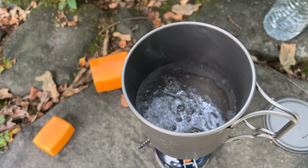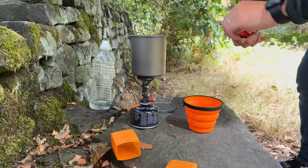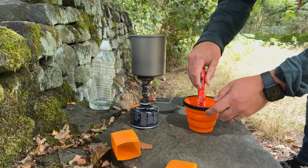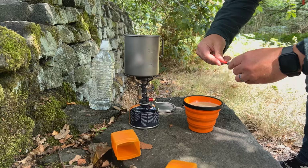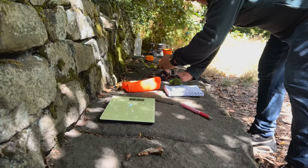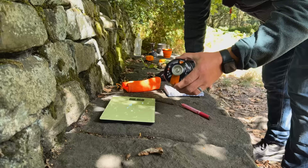Right, we're there. Yeah, that's interesting. Gonna make some better use of the water this time. Alright, that's cooled down now. See how much gas it's used. Same for the MSR.